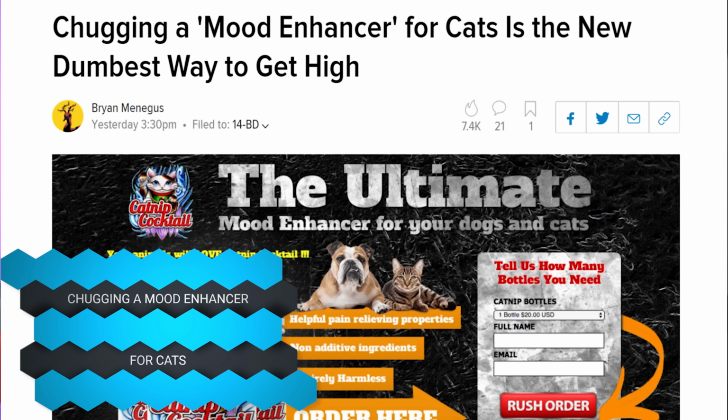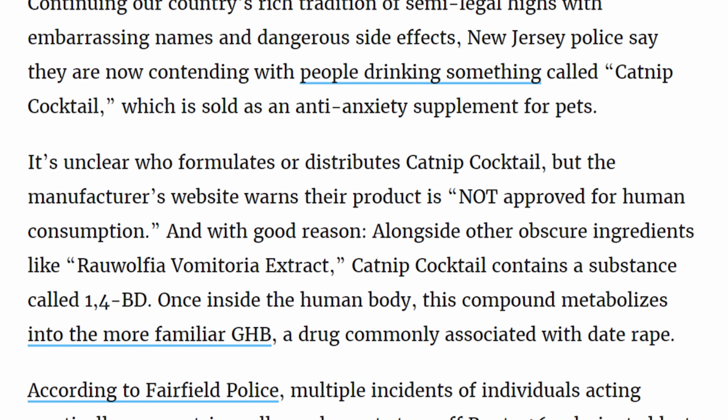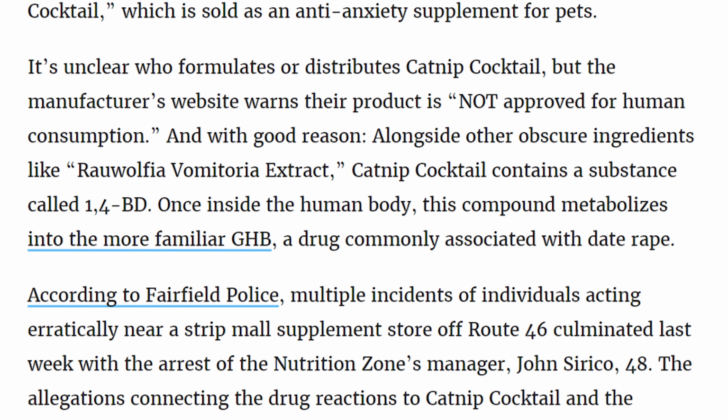And then in my favorite weird headline of the day, let me just go ahead and read this to you. Chugging a mood enhancer for cats is the new dumbest way to get high. Apparently, there is a mood enhancer for cats called Catnip Cocktail, and people are ingesting it to get high. So fantastic. Back in my day, kids were just tough and paint. Now they're drinking catnip. What is this lifestyle that our adult parents have led us to? What is wrong with the youth of today? Drinking catnip. I don't even know how to end this.